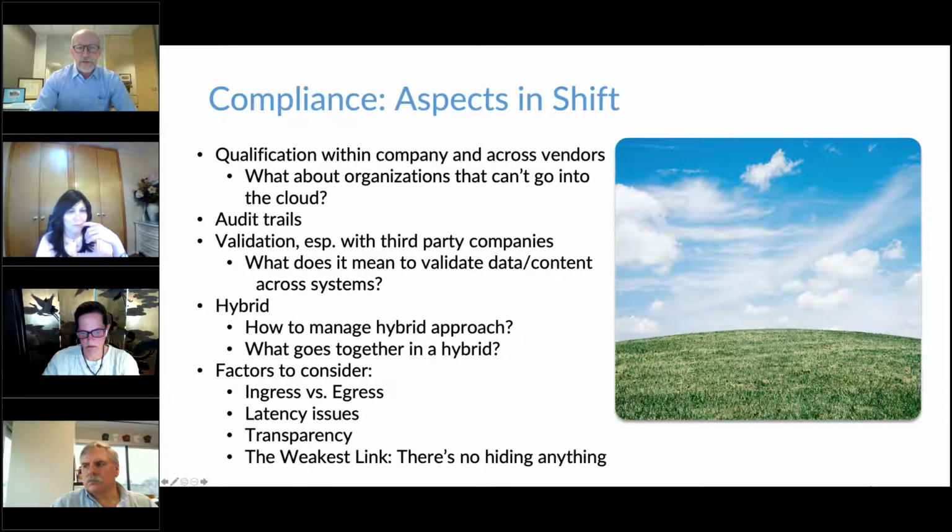Transparency between companies is also important, and there's an aspect of this, meaning the weakest link here. It's hard to hide in the cloud, right? And so that's something just to think about, because there's effectively that Achilles heel that could bring down a system.